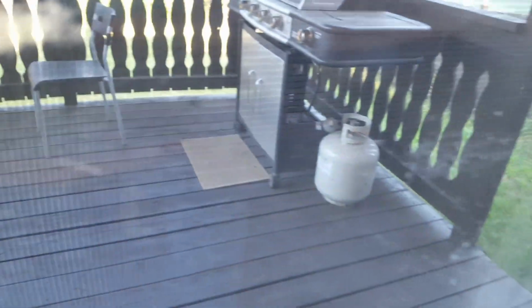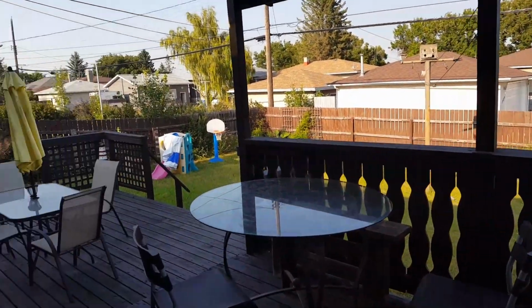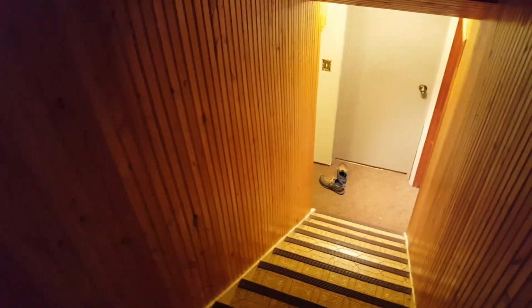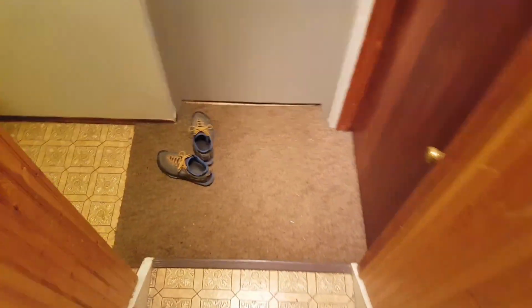Coming down to the back. Quick look out at the backyard. Nice big deck. Then coming downstairs to the shared laundry.